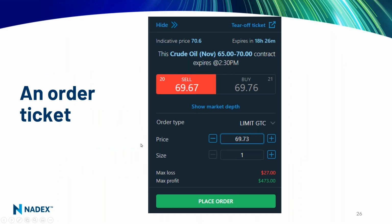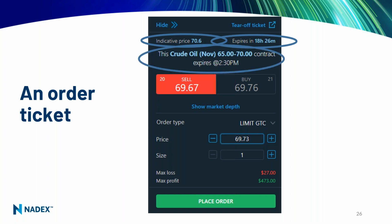Now, on a call spread order ticket, very similar to a knockout, we've got the indicative price, we've got the timed expiration, we've got the floor and the ceiling. Now notice, here's me trying to say I would like to sell oil. Again, take a short position in oil. Notice that oil is already above the ceiling. It's up at 70.60. The ceiling is 70. It's trading above the ceiling. And if I want to sell it, I would have to sell it all the way down at 69.67. All right. Now, why is that? That is that premium level. That is that optionality where I'm selling it.